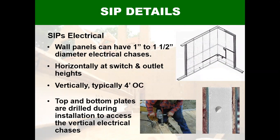So the wire chases are basically tunnels that are inside the foam, and the ones that we make are about 1.25 inches in diameter, and we run them horizontally in every wall panel at 16 inches and 48 inches from the floor. That's not something that's set in stone. I've moved them before. I've done additional wire chases. Vertically, you typically have a wire chase in the panel at every panel joint. That's the way our company does it, and once again, that's not something that's set in stone.